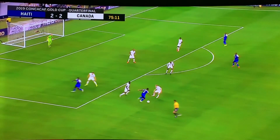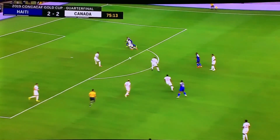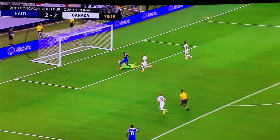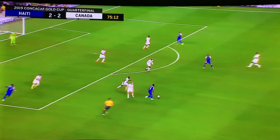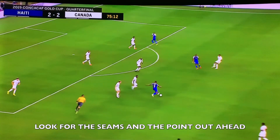We get to extra time, probably, right? No way. Look at this wonderful play. Look at the ball right there. From the zone to the rim. Extra time, This is a great example of looking for the seams and the point out ahead.